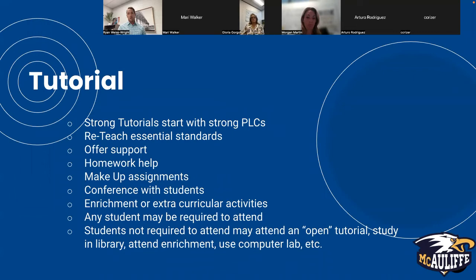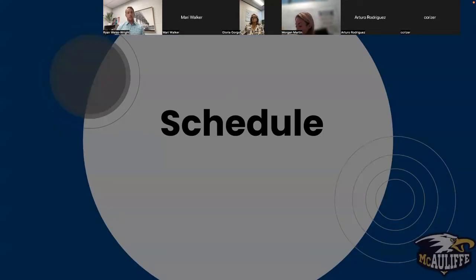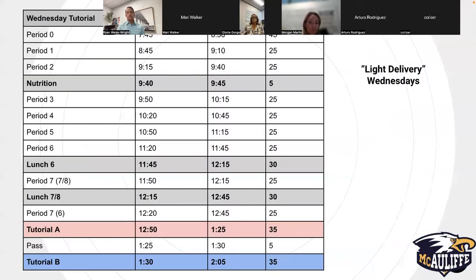We want to offer support, give homework help, time for makeup assignments, a time to conference with students, an enrichment or extracurricular activity time. All students may be required to attend. So your child might be required to attend a specific tutorial. And then if they're not required to attend, they might be able to go to any of our open tutorials. And I'm going to explain what open and closed tutorials looks like. But first, I want to look at the schedule.